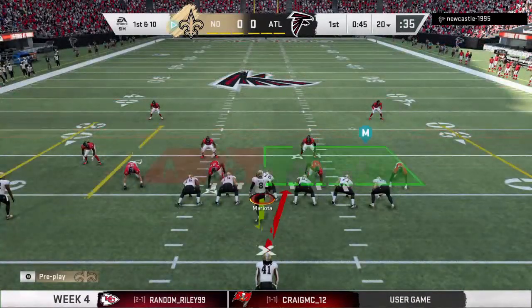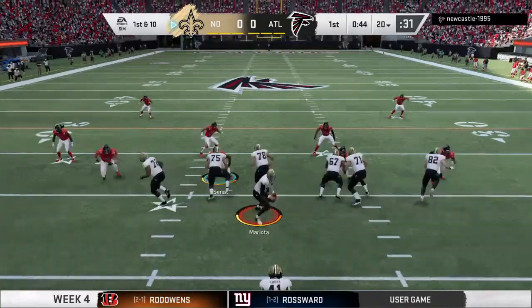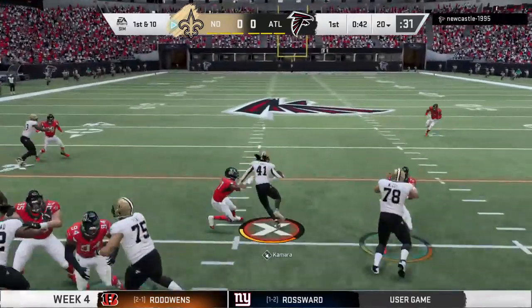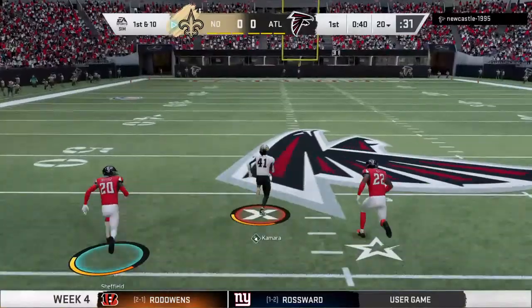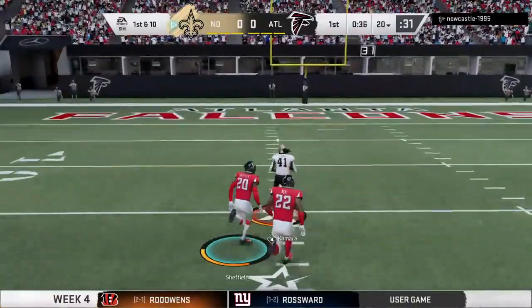The Saints offense on the field, ready to get their drive started. And they'll certainly be trying to do better than that first drive where they went 3 and out. And sometimes the first drive is just simply to settle nerves. And nothing but daylight ahead. 30. Past the 20.